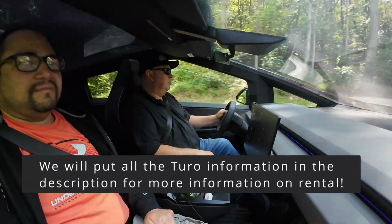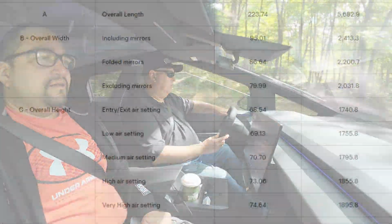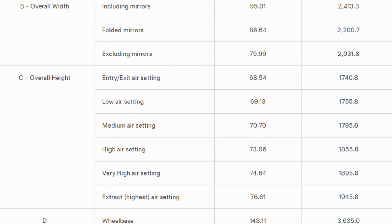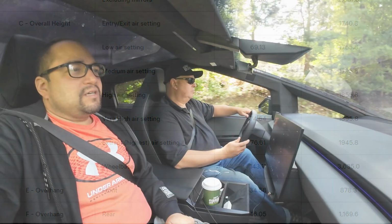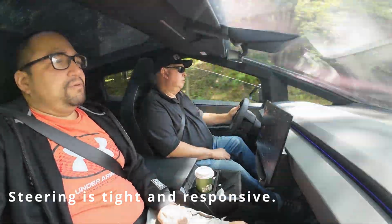I'll have to look it up and put it in there how wide it is, but I can't imagine it can be any wider than a standard pickup truck, right? No, I think it's as wide as a Ford F-150. The Ford F-150 Lightning is actually longer than this truck, although this one seems larger. But this is 60 pounds lighter than the Ford F-150 Lightning. Believe it or not.